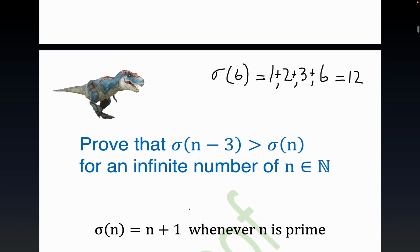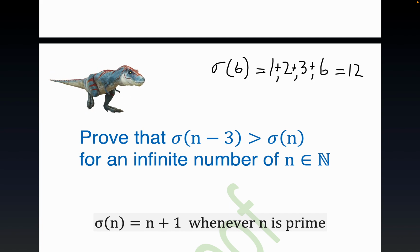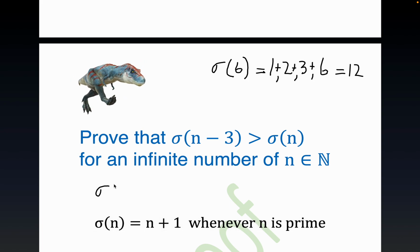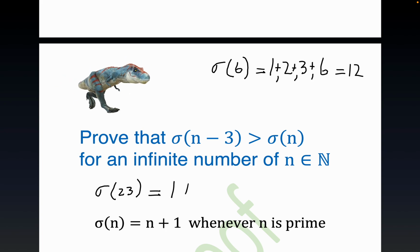Now, an important result that we're going to use is that sigma of n is equal to n plus 1 whenever n is prime. That follows immediately from the definition of a prime number. Let's say 23, that's a prime number. Sigma of 23 has 2 divisors, namely 1 and itself, so that's equal to 1 plus 23, which is equal to 24.